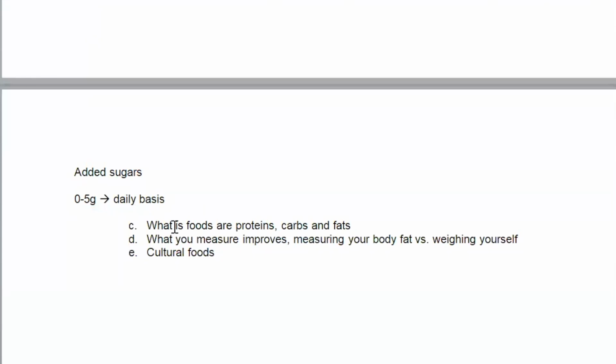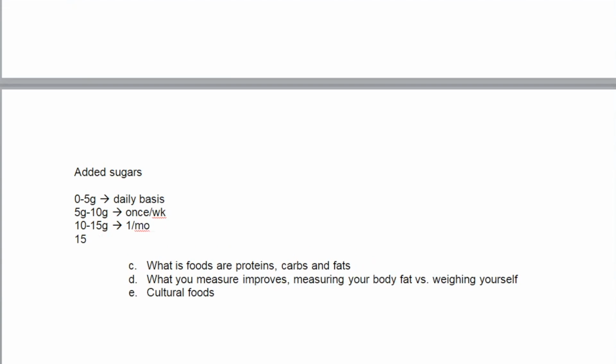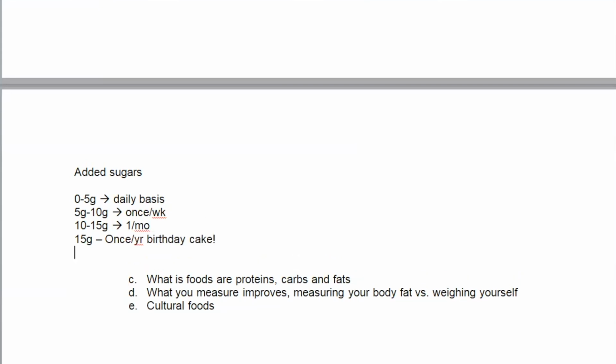Okay. Now, if something has 5 grams of added sugar to about 10 grams, this is something you would want to consume once per week. If something has 10 to 15 grams of sugar, this is something that you would want to consume maybe once per month. And more than 15 grams, right? This is something that you would want once a year, or in a very rare blue moon, aka your birthday, right? Yay, birthday cake.